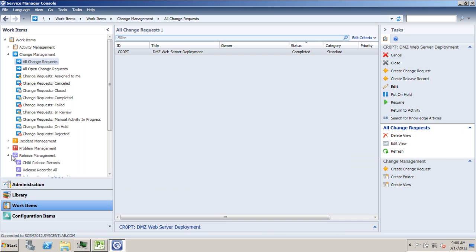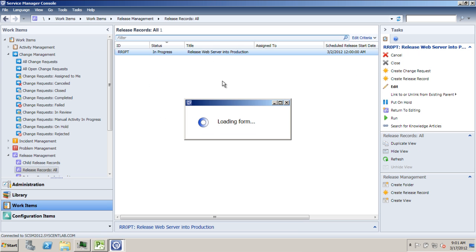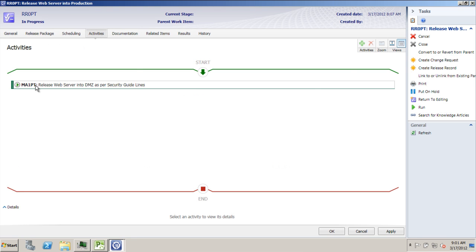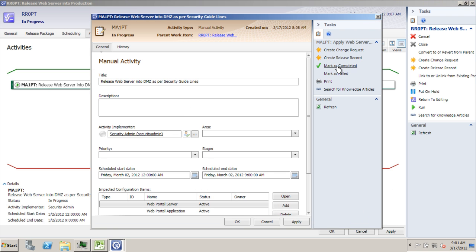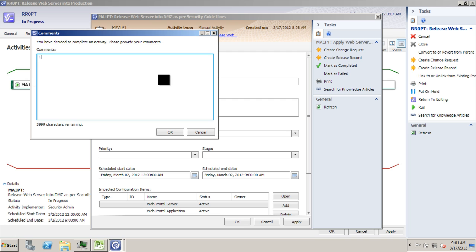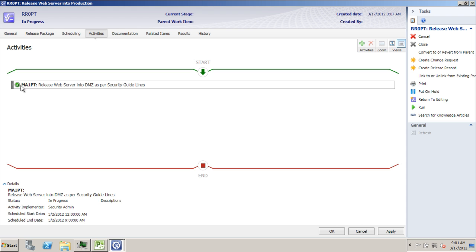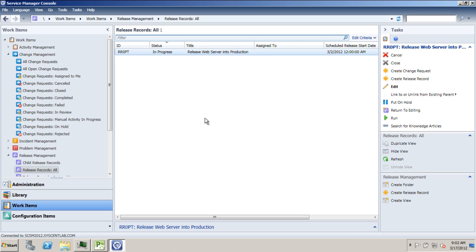Let's close the release request ticket as well. We'll follow a similar procedure to complete this ticket. Open the ticket, click on Activities, open the activity, click on Mark as completed to change the status to completed. Notice the green tick mark beside the activity name denotes completed. Refresh the page to change the status to completed.